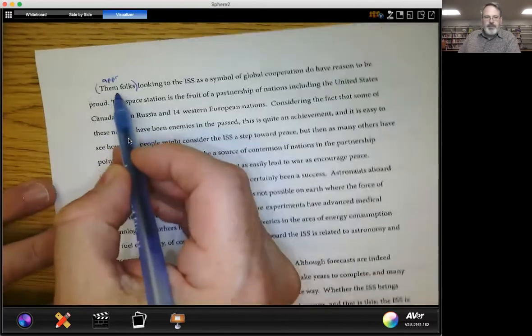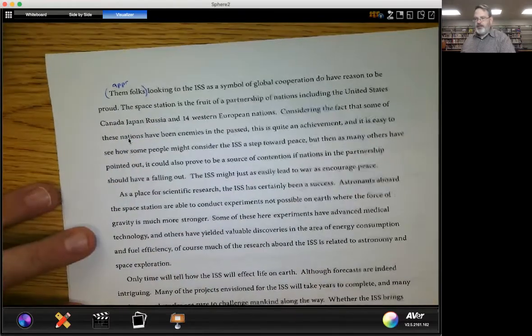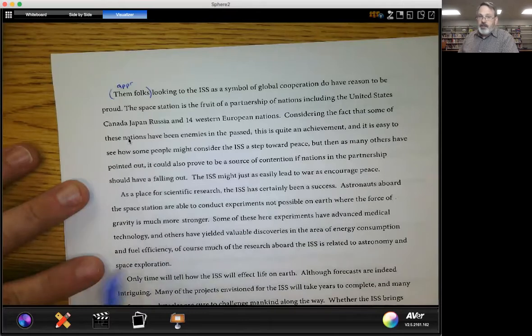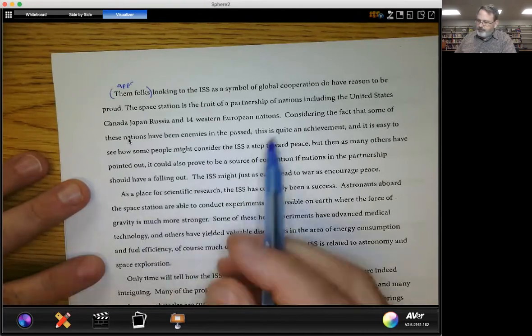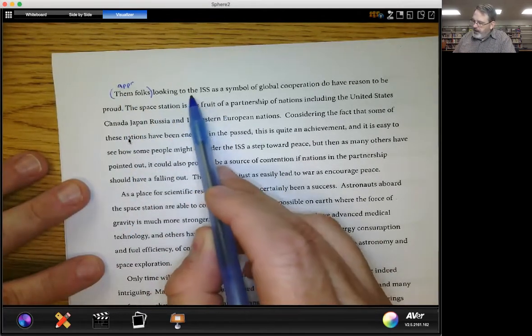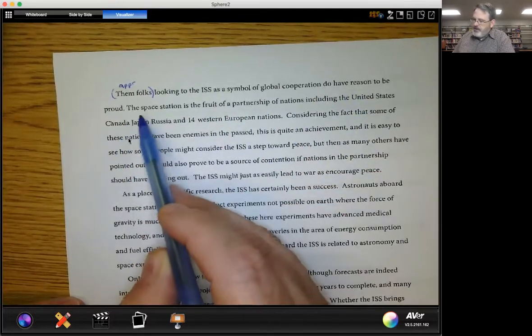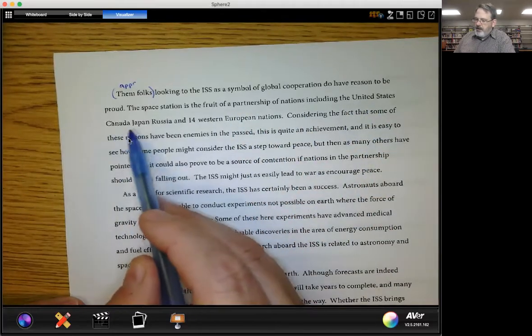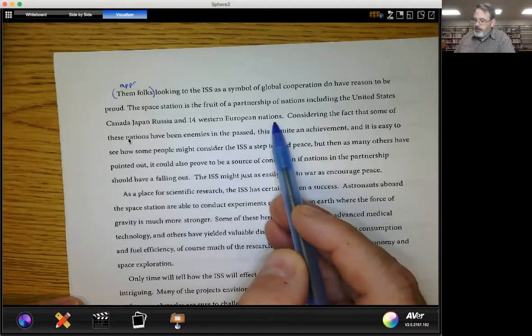All right, so that should be those folks, or not those folks, those people, because if you also recall, the instructions said we're supposed to correct this for formal English, and you wouldn't use folks to refer to people in formal writing. Those people looking to the ISS as a symbol of global cooperation do have reason to be proud. The space station is the fruit of a partnership of nations, including the United States, Canada, Japan, Russia, and 14 Western European nations. Okay, there's several things.